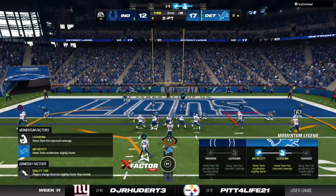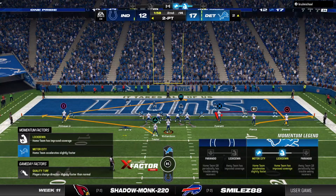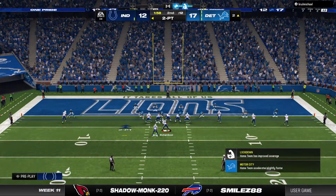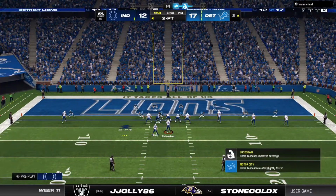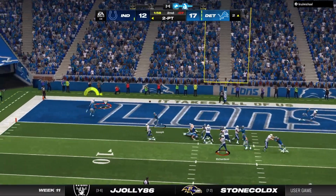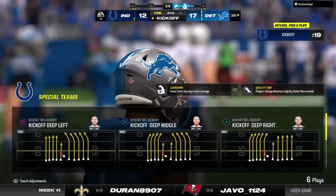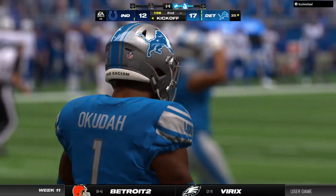And now the Colts are going to keep the offense on the field as they'll go for 2 here. Richardson will throw for it. And no, it falls incomplete. So the 2-point conversion is no good.